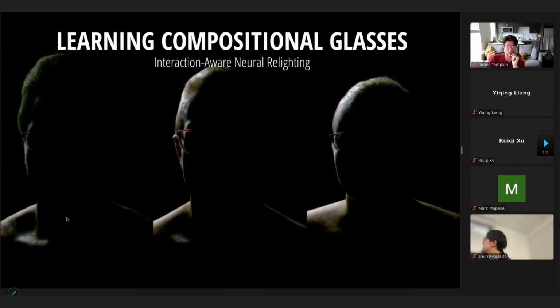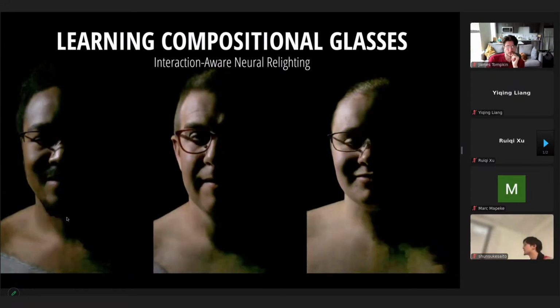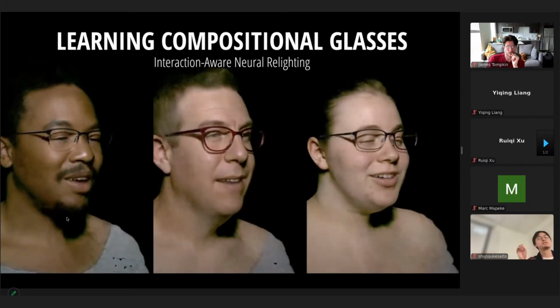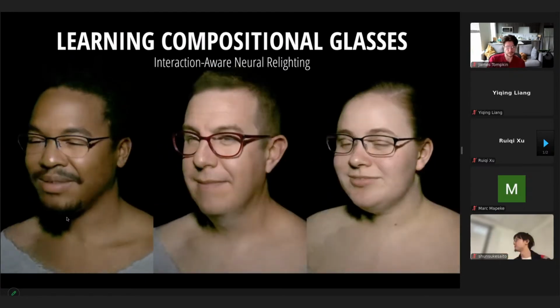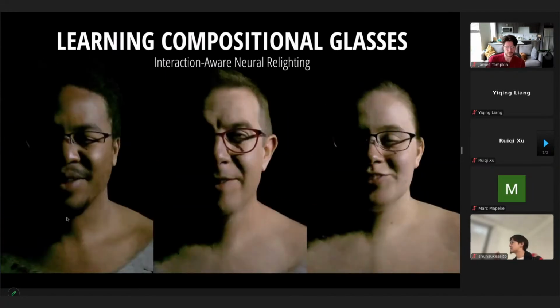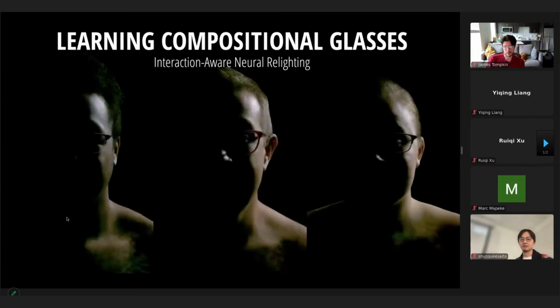For the middle glasses, you see a lot of surface scattering effect. For other glasses, which are made of metal, you see a more glossy reflection. And you don't need to specify roughness and translucency and so on. And it doesn't need any expensive path tracing. It just generalizes, and you just use a sampled latent code. It just produces a bunch of realistic glass renderings.